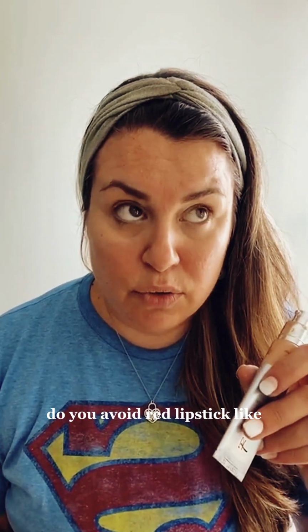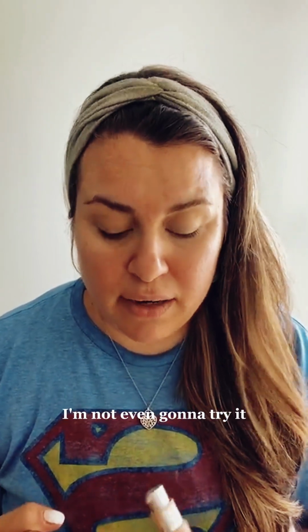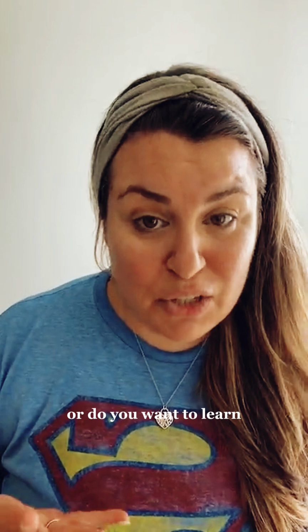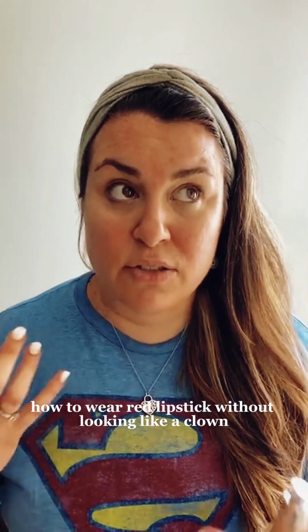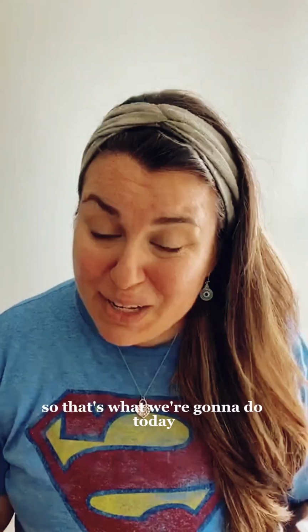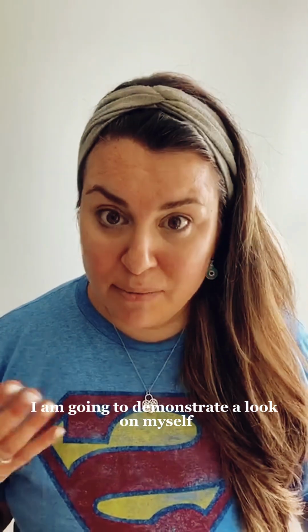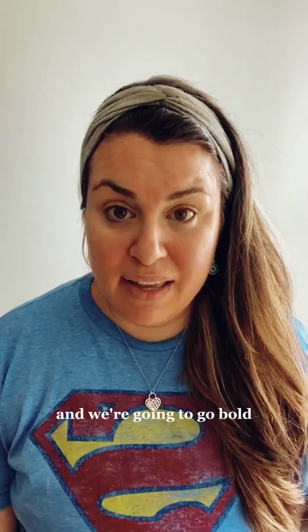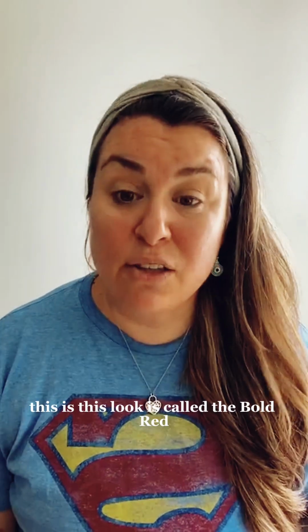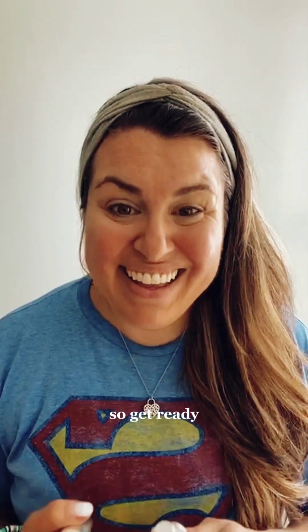Do you love wearing red lipstick? Do you avoid red lipstick? No, I'm not even gonna try it. Or do you want to learn how to wear red lipstick without looking like a clown? So that's what we're gonna do today. I am going to demonstrate a look on myself, and we're going to go bold. So this look is called the Bold Red. So get ready. We're gonna have some fun.